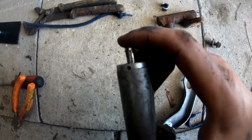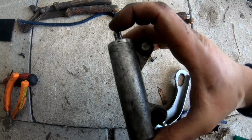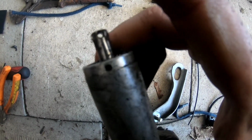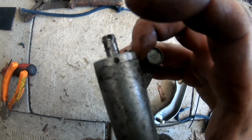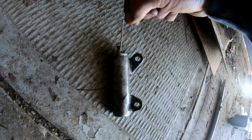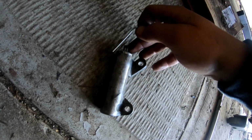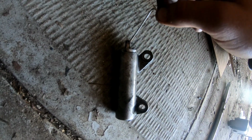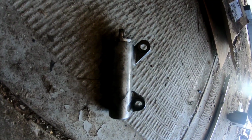This is the tensioner for the actual timing belt. I have to compress this all the way down and then stick an Allen key in there, because that's all I've got. So I've got to figure out a way to crunch this baby. I've got to compress this guy down until I can get this Allen key through all the way, so it'll hold it down while I get the timing set, and then I pull the pin, and then I'm Gucci.